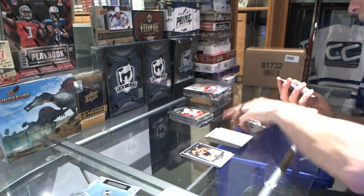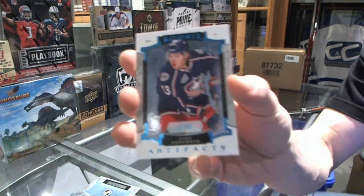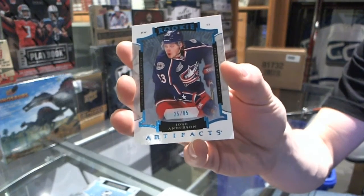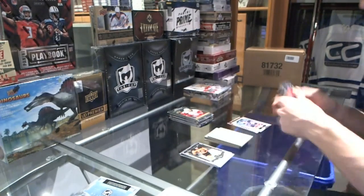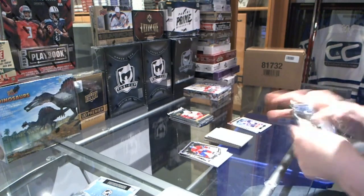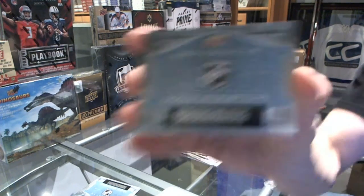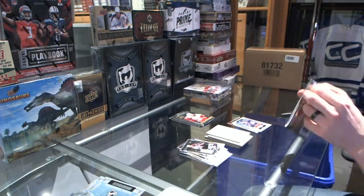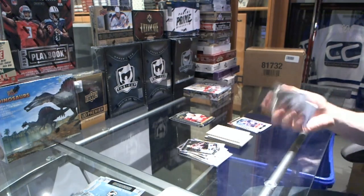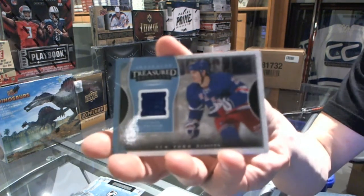We've got a rookie sapphire parallel number to 85 for the Columbus Blue Jackets, Josh Anderson. We've got a rookie redemption wild card number 216. We've got a treasured swatches for the New York Rangers, Chris Kreider.